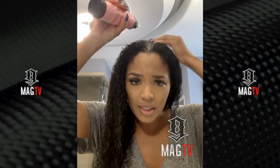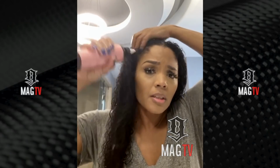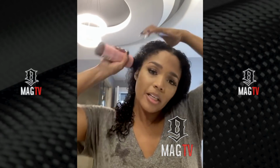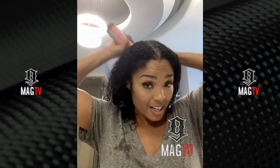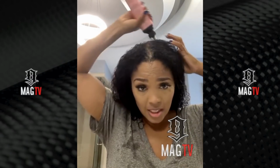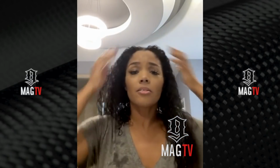And look, I'm just mixing all kind of stuff in. Look, I'm putting some growth oil in. I do it like this because I don't part it into different sections. It's the little squeeze tube thing like this, so it just makes it easy to run it through. I just do it like that.